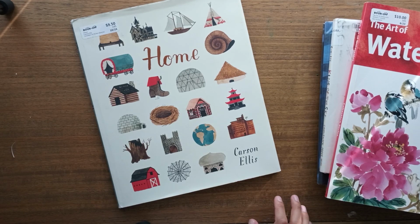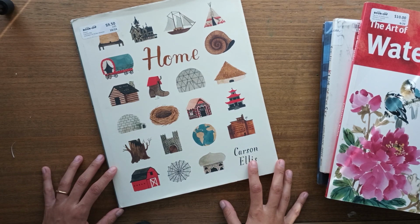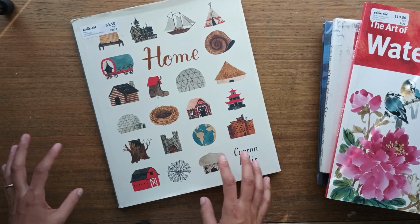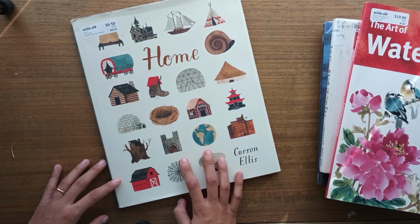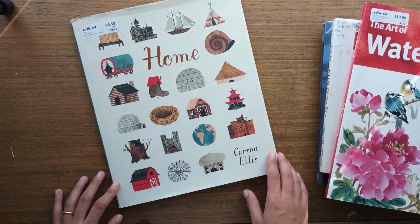Happy November, everyone! Today we're gonna be doing a bookshop tour. Some of the books we're gonna be sharing today are some from the store and some others from the library.